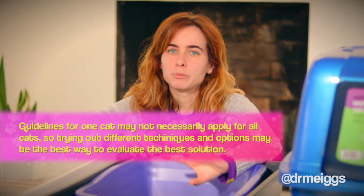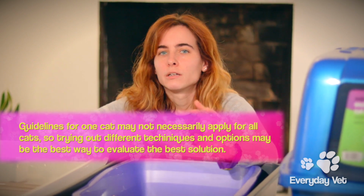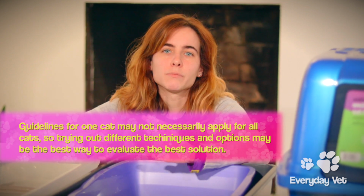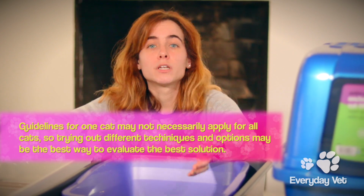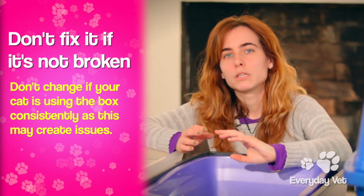Now, also keep in mind, please, that cats tend to be incredibly picky animals. So guidelines for one cat may not necessarily apply to all of them. Sometimes, I know it can be really frustrating, but we often have to play around with different options and find what your individual cat likes best. That being said, I'm providing overall guidelines for today and troubleshooting skills so that you can play around with things at home.